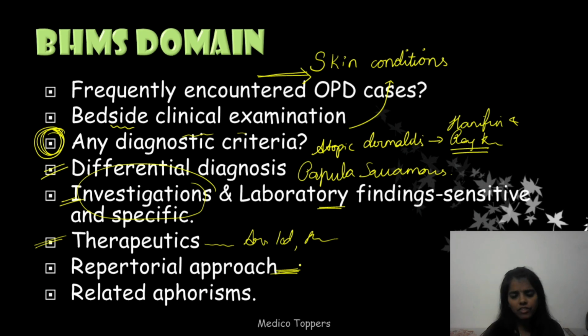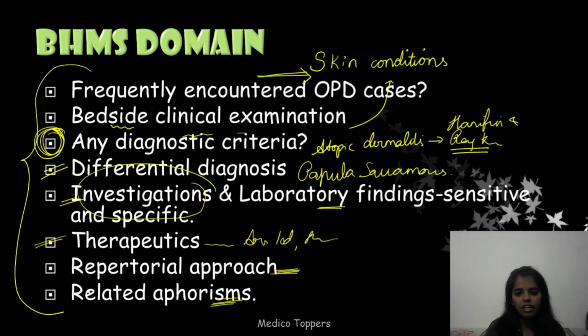So these questions we can expect. And at last we may expect sometimes related aphorisms. So regarding the SORA, manifestations of SORA, primary manifestation in case of skin diseases, and we can expect primary manifestation of psychosis or syphilis in case of skin diseases. Okay, so these type of questions we can expect. So we have to be clear regarding our area of interest and the answers for this.